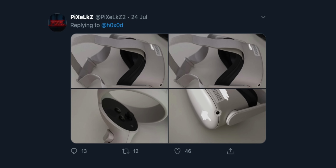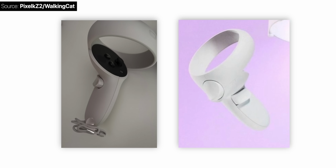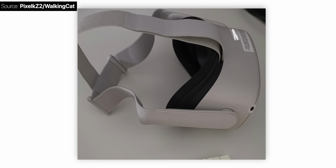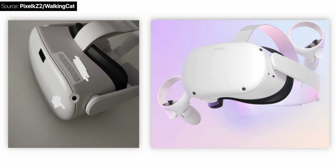So these were actually posted on Twitter by the user Walking Cat again, which unfortunately got banned, so they got reposted by PixelKZ2. But there we go, these are genuine photos that seem to show exactly what we saw in those leaked press renders. So a white headset with the strap changes that we've seen reported before, including the new location of the cameras, which does seem to, again, match perfectly with what we've seen before in those press renders.